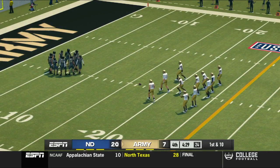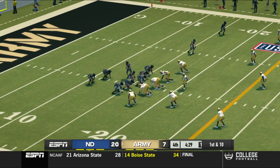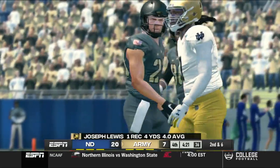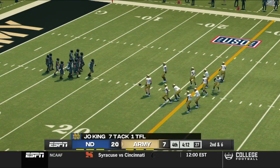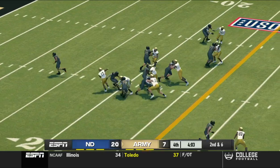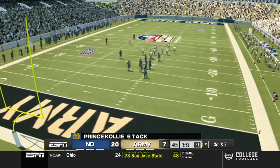The quarterback leads the offense back out onto the field as we get set to resume play. Their own 20-yard line. Second down. Takes it up the middle for a nice run. Third down.